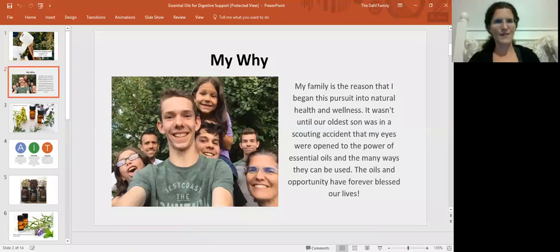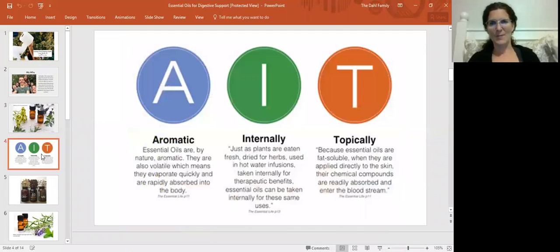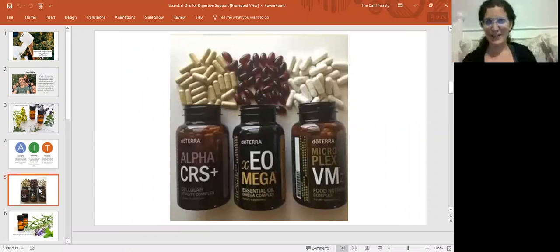Okay, so there's my family. There's what are essential oils. There's the aromatic, internal, topical. Okay, Lifelong Vitality. I'll just leave it here so that I make sure that they advance. Thank you, Linda, for letting me know that.